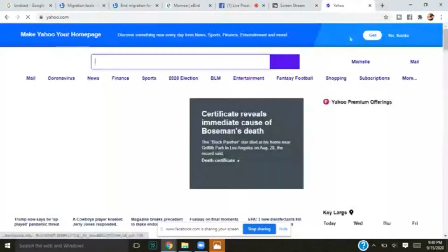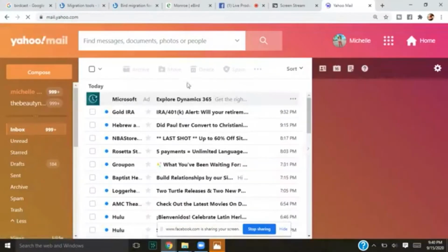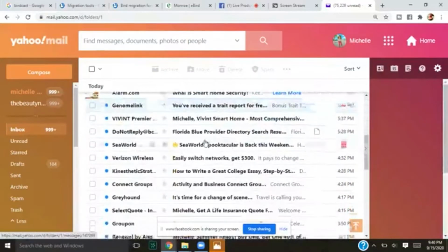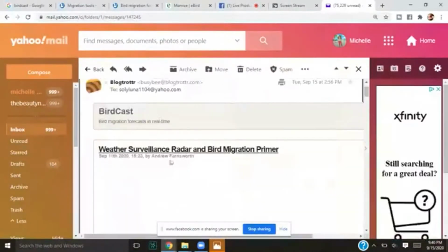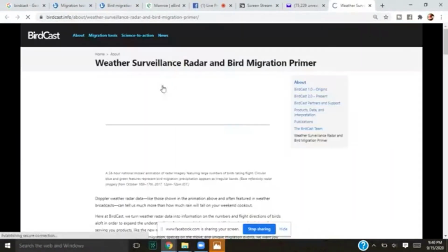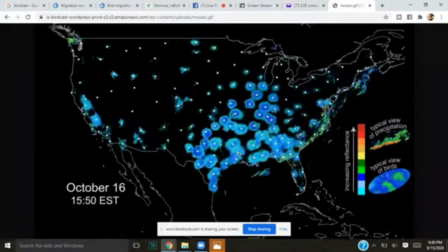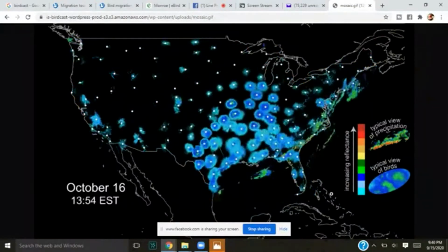Let me go to it real quick and I'll show you guys. It was really cool. They had it on the actual migration weather radar. Here it is. This was cool. I had posted it earlier, but it was even cooler to see in person. Okay, look at this. That's so cool. If we zoom, there we go. I thought this was so neat.